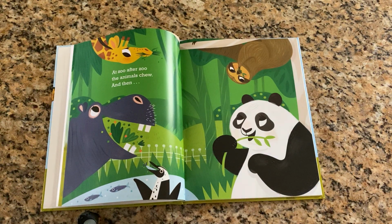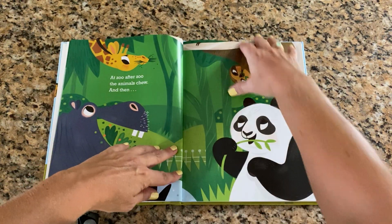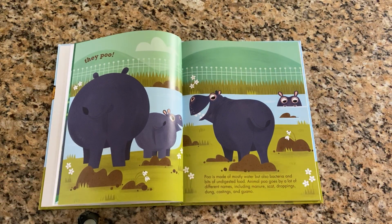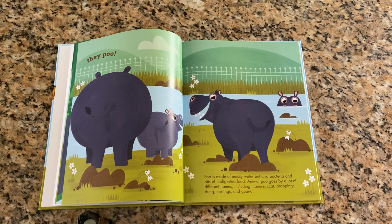At zoo after zoo, the animals chew and then they poo. Poo is made of mostly water, but also bacteria and bits of undigested food. Animal poo goes by a lot of different names, including manure, scat, droppings, dung, castings, and guano.